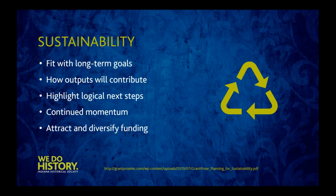There are many different definitions and interpretations of sustainability. For the purposes of the HSG program, reviewers want to see how this project impacts long-term goals. Will successful completion of this project set the organization up for greater capacity to take important steps? Is the project important to the continued momentum of the larger goal?